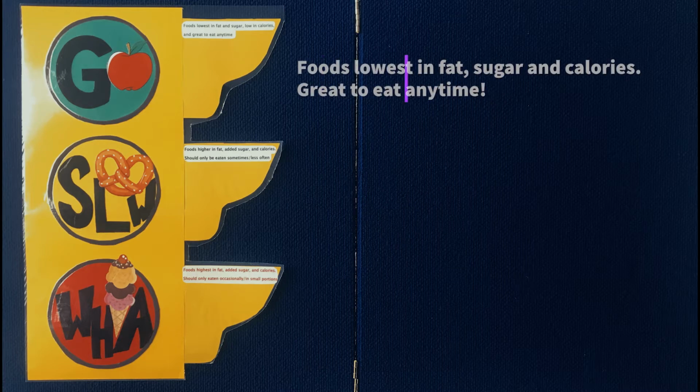Go foods are foods that are lowest in fat and sugar and calories. They're great to eat anytime. You can think of whole foods like fruits and vegetables.